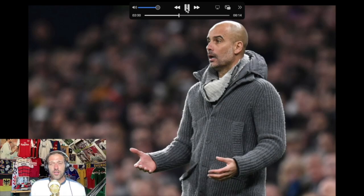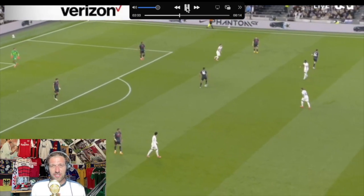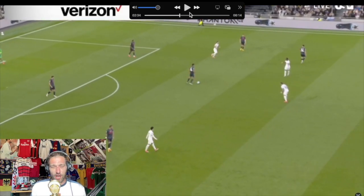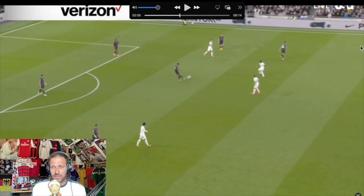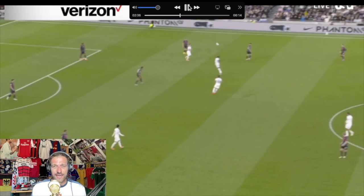So Pep Guardiola's teams are all about control, keeping possession of the ball, keeping control of the game. Rodri here with the ball, plenty of time. I don't know why, but Guardiola has his back to him. That's a very strange thing right there. Rodri's not trying to play the ball to him. He's trying to actually get it out to Foden. But everything about this is so slow, and Pape Sarr just reads it and wins the header.